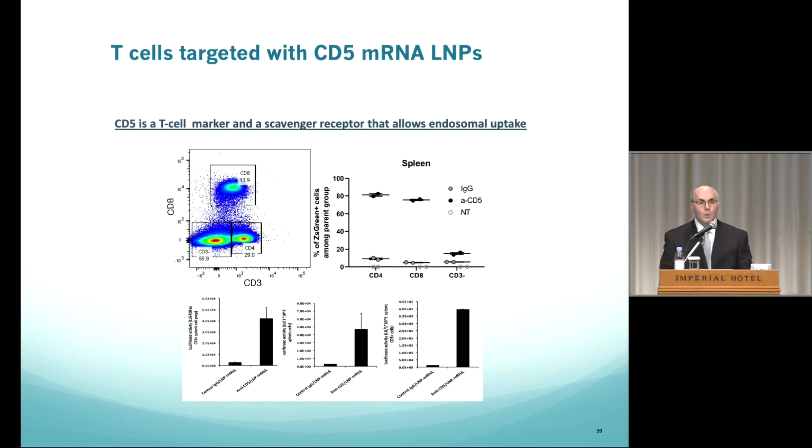Our idea was, what if we can deliver CAR molecules in vivo? Instead of having to take T cells out and expand them, we deliver mRNA-LNPs that target T cells in vivo after an IV injection. So we developed a targeting strategy, and a single injection of mRNA-LNPs targeted to CD5 on T cells gave us 80% of the T cells in the animal now made the gene, now had genetic recombination.